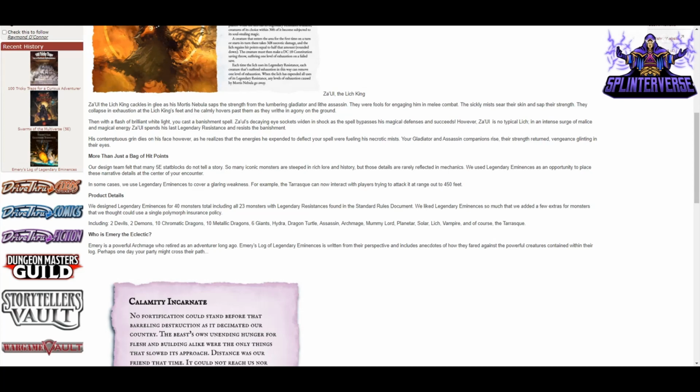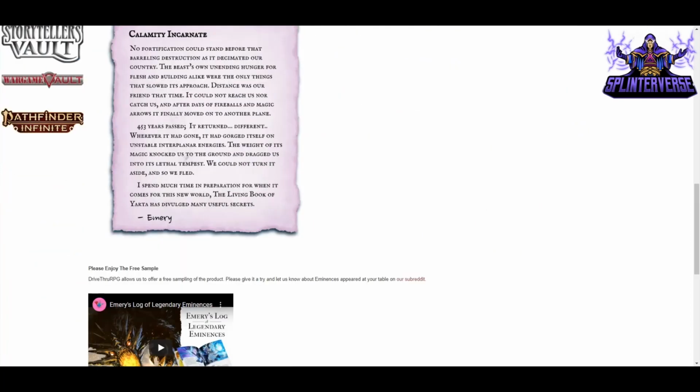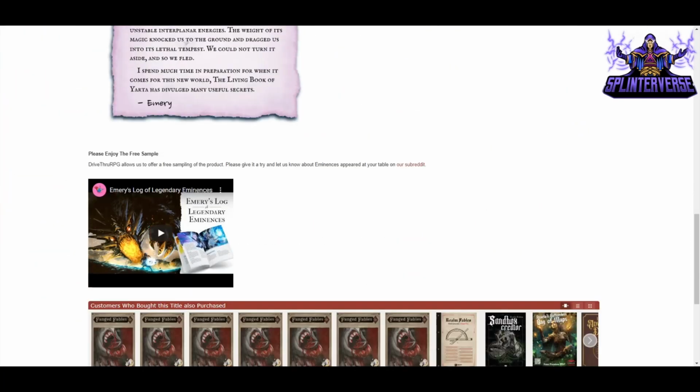So it's really cool, and it says it was designed for 40 monsters, including 23 monsters with legendary resistance found in the standard document, and then they added extras for monsters that could use like a single polymorph insurance policy. So you got everything from devils, demons, chromatic dragons, a mummy lord, planetar, vampire, etc. And there's even a video on it down here that you can watch.